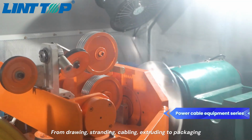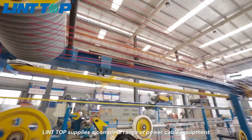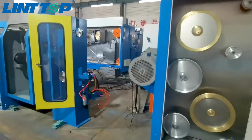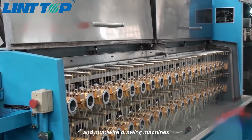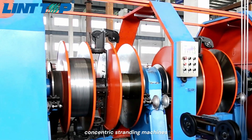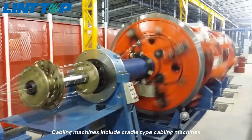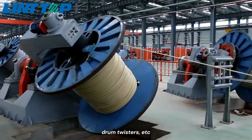From drawing, stranding, cabling, extruding, to packaging, LINTTOP supplies a complete range of power cable equipment. Wire drawing machines include rod breakdown machines, intermediate wire drawing machines, fine wire drawing machines, and multi-wire drawing machines. Stranding machines include bunching machines, concentric stranding machines, rigid frame stranding machines, and planetary stranders. Cabling machines include cradle-type cabling machines, drum twisters, etc.